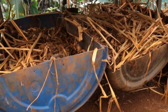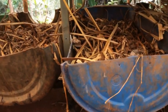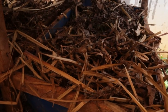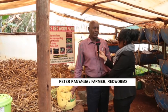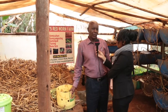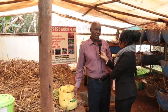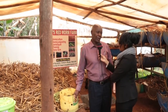Peter tells us about the requirements needed by young worms for their growth. Redworms do not like light. So if you put them in the light, they'll just want to disappear. And because where the worms are kept is a moist place, they'll disappear down. Because they don't like light, we have to cover them to protect them. If you don't cover them, they'll not come up and be able to eat or move freely.